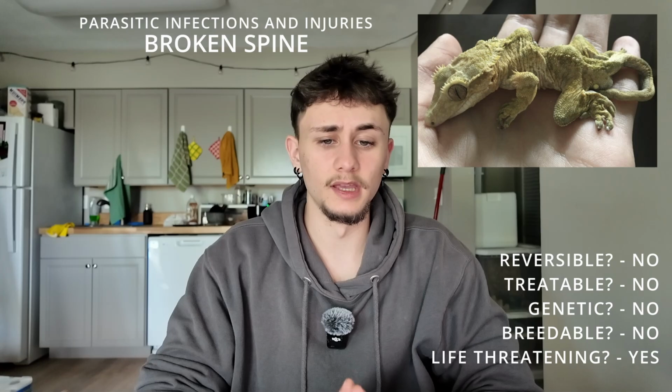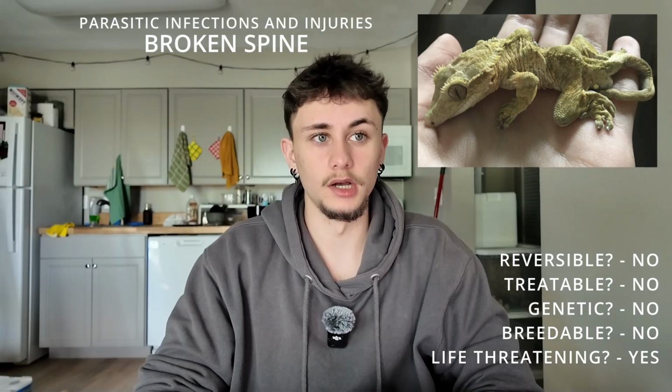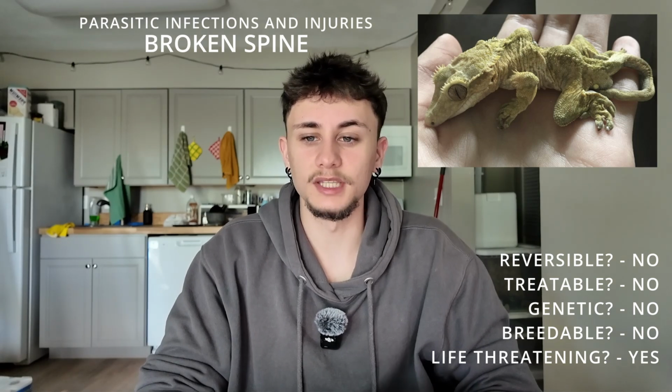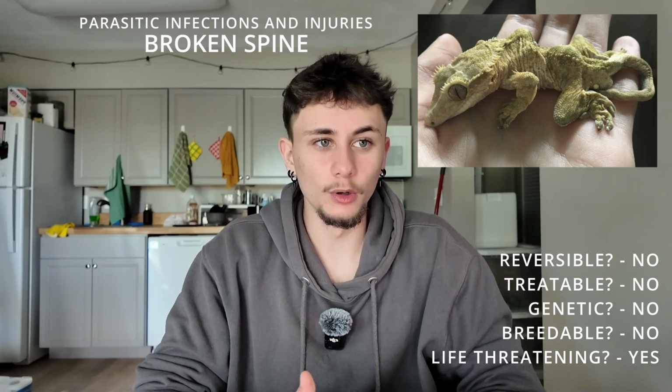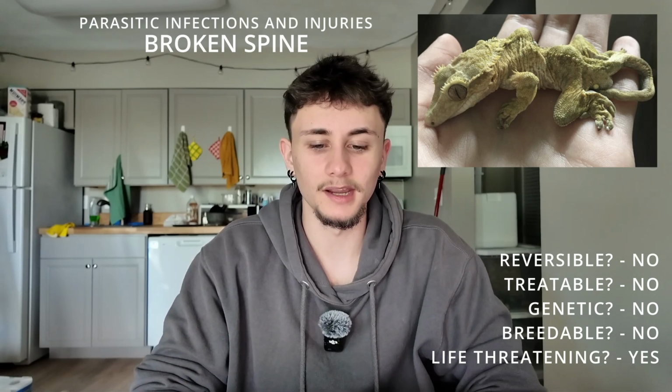This picture is a crested gecko that has metabolic bone disease. It's not just spine fracture. It's not like the crested gecko fell and it broke its spine, but I couldn't really find a lot of pictures about this. There's a few people that post about it but never provided pictures, so I didn't get any pictures.